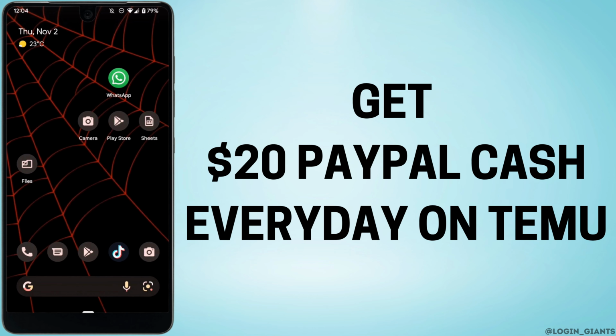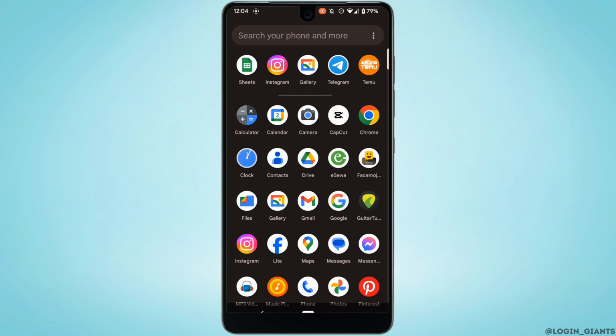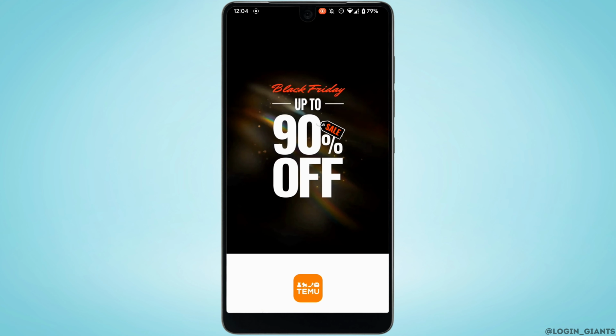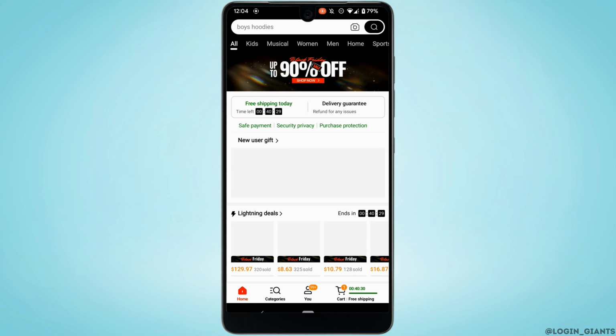How to get $20 PayPal cash every day on Temu. So the very first thing you want to do is to head over to your Temu application and make sure you are logged into your specific account.